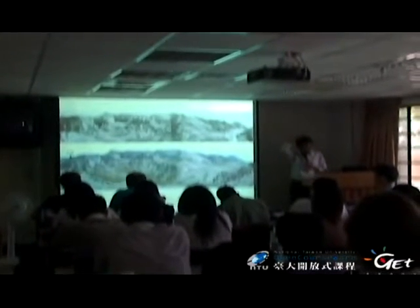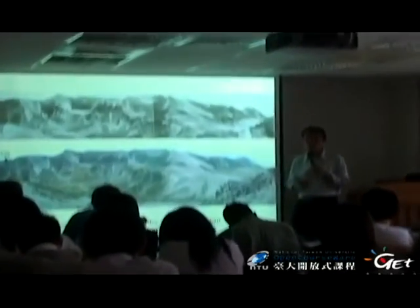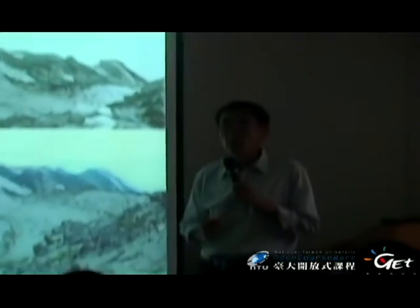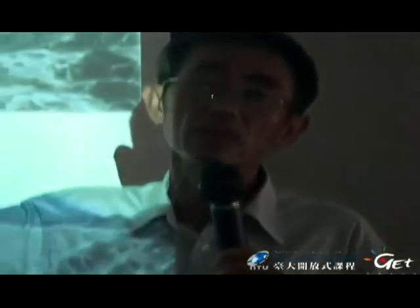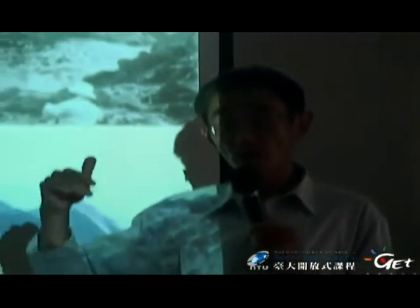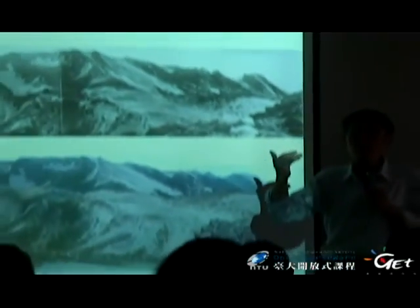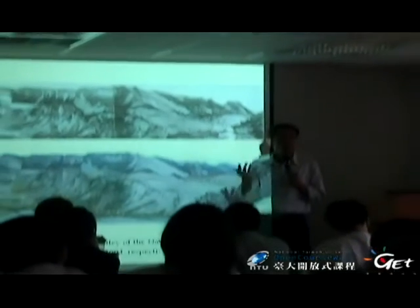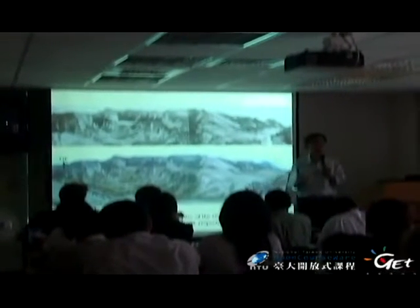The other feature is interesting. On top of the mountain, you have quite glacial features in Taiwan. You know, we have a tropical island, the Tropic of Cancer cuts through the middle of Taiwan. However, because of orographic precipitation in the higher mountains, about 3,000 meters, we do have snow in the wintertime. And it usually lasts for 2 months.